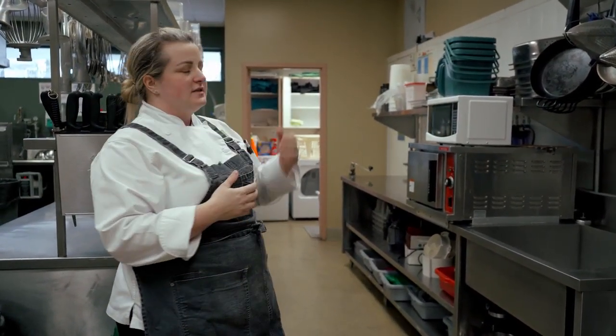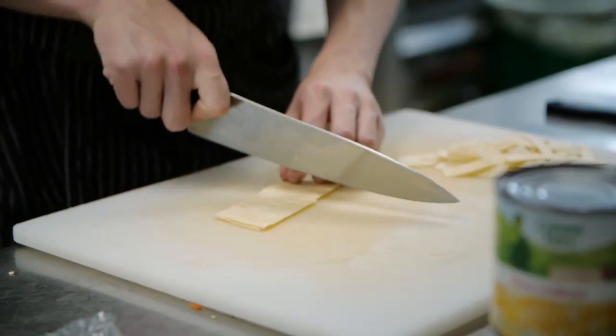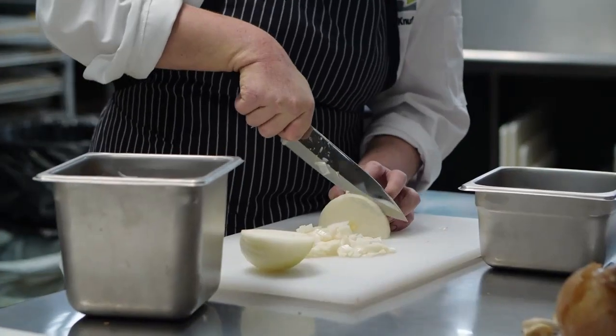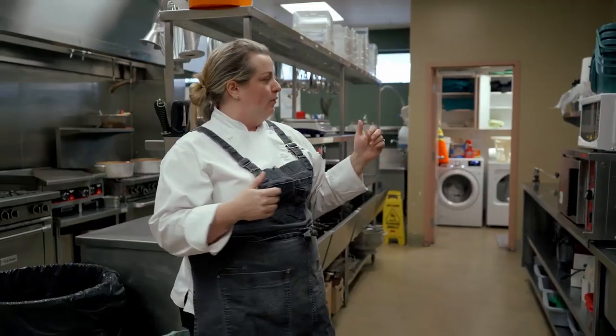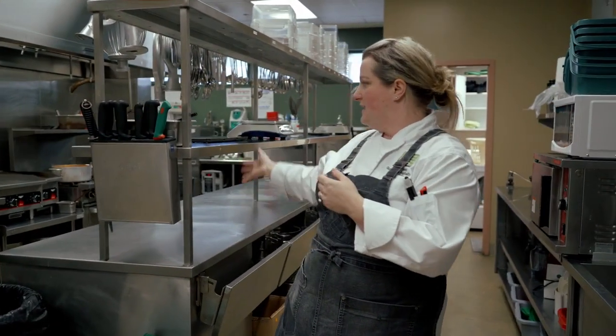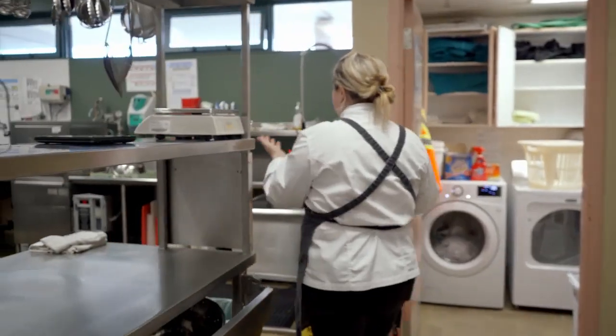Typically during restaurant service, I turn that into the entremet station, which is our vegetable and starch station, because it's a lot of chopping, and then they move into larger prep items. So they work with the steamer that's close by, or they work together with the hot station here to use the stoves. Here is our dish area.